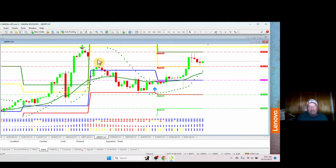Pound yen, we got the gap fill. It hit the higher daily range, but we do have a yearly resistance now. This was support. As you can see, it went up, touched it, it sold off. We could push back up and try it again, but we have hit the daily limit close up in there, but it could push a little bit higher and retest that yearly pivot.